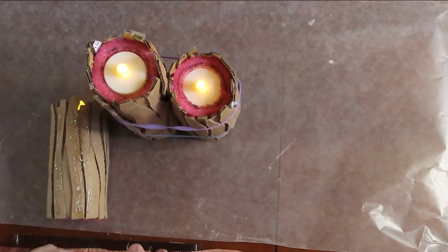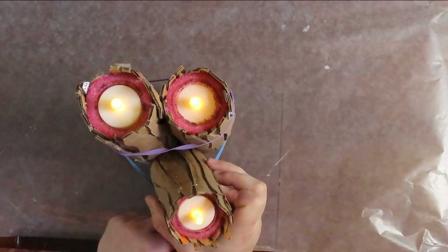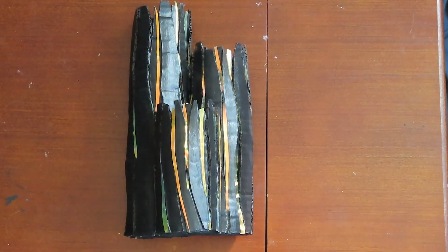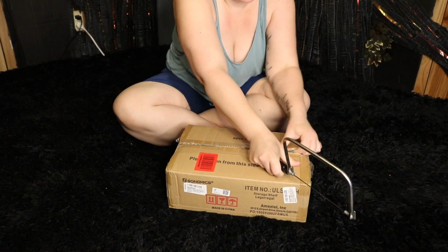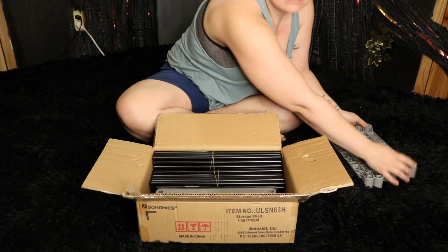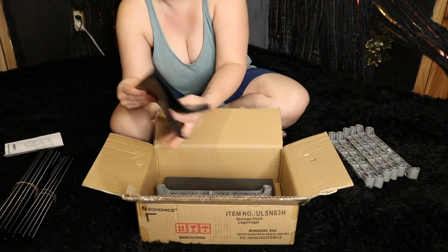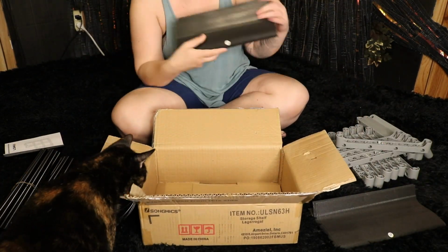I did let it set up, but edited the 2 minutes out because who wants to watch glue dry? Beautiful. Now I need some shelves for my candles and projects. These are vinyl and aluminum cubbies that you assemble yourself. I got them on Amazon, 6 cubbies for $15, and I bought 2 of them. They're really nice for the price, I think.